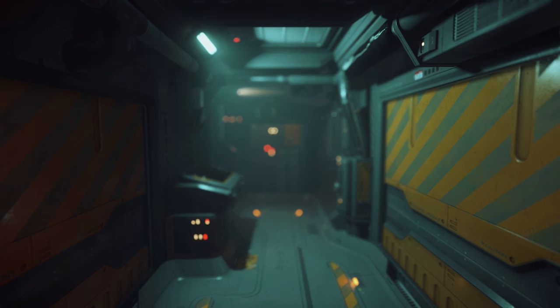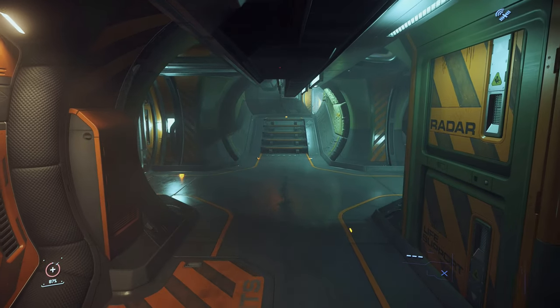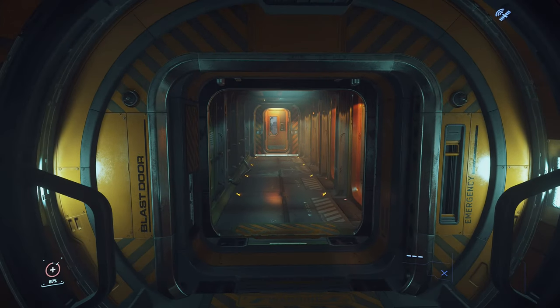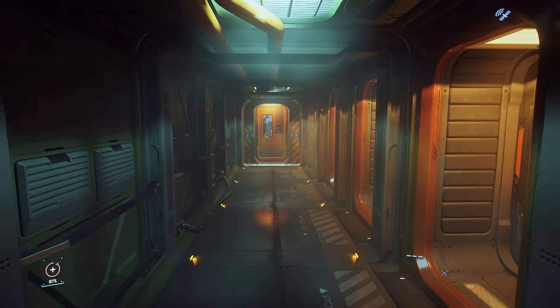This ship just screams aliens for me. It really does. It's definitely got that alien sort of xenomorph vibe. Okay, continuing on from there, we take a left, we come to some blast doors, and located through here are the numerous escape pods.